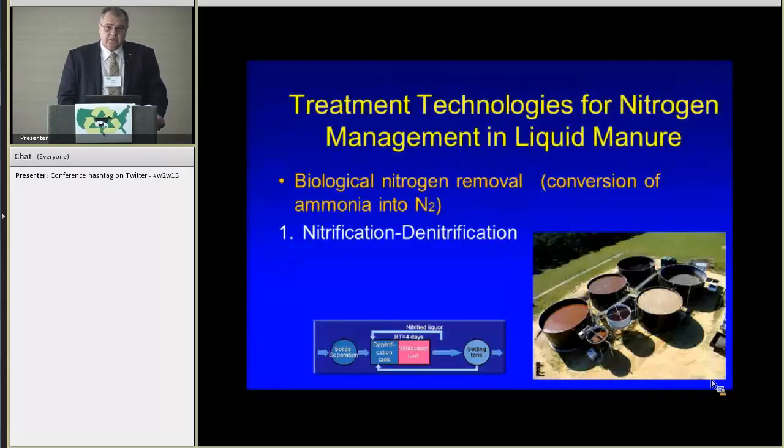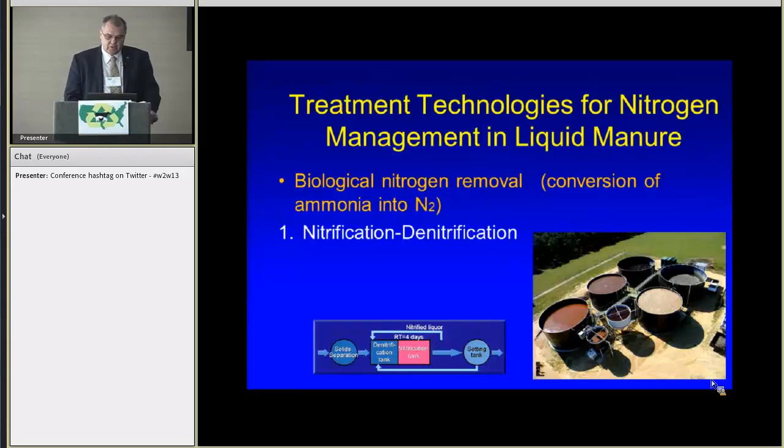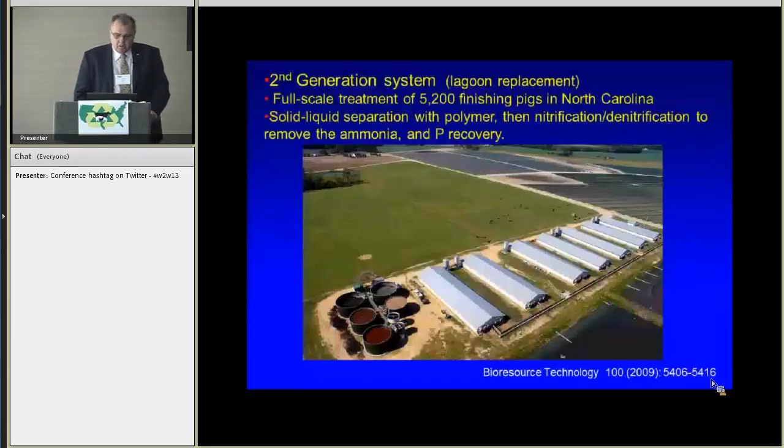For the first technology that I'm going to speak about, nitrification, denitrification, we convert ammonia into nitrogen gas. We tested this in many full-scale projects. We developed a second-generation system about 5 years ago. And in these slides, you see the treatment of the waste from 5,200 pigs in North Carolina.